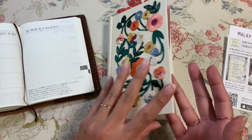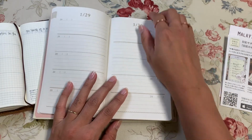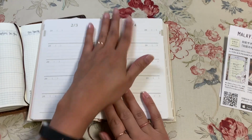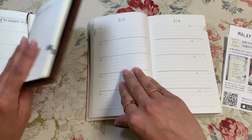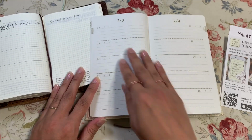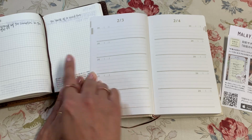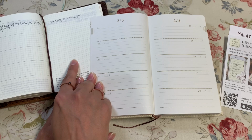Okay, the other thing I wanted to talk about was the paper. I was actually really surprised by this paper. This is Midori MD Paper, but the color of this really threw me. I don't know how much of this is going to pick up on camera, but against the Hobonichi, which is Tomoe River paper, I feel like it makes the Tomoe River look a little yellow.